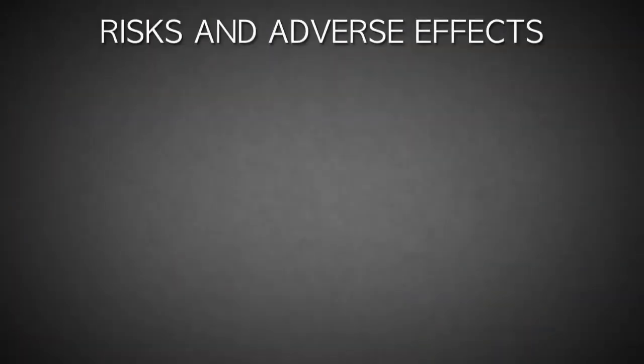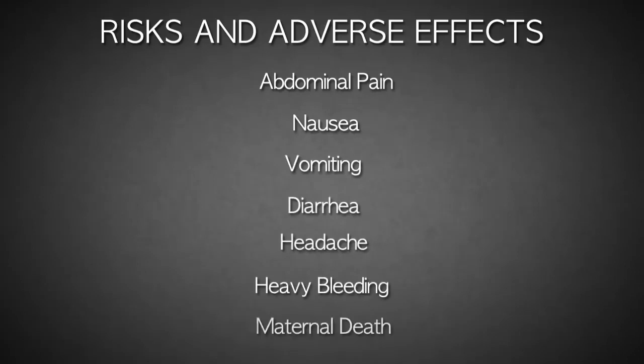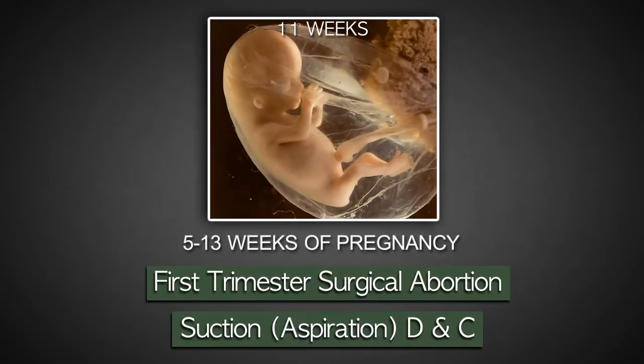For the mother, medical abortion often causes abdominal pain, nausea, vomiting, diarrhea, headache, and heavy bleeding. Maternal deaths have occurred, most frequently due to infection and undiagnosed ectopic pregnancy. First trimester surgical abortion, called suction D&C, dilatation and curettage. This is the most frequently performed abortion and is used typically from 5 to 13 weeks of pregnancy.